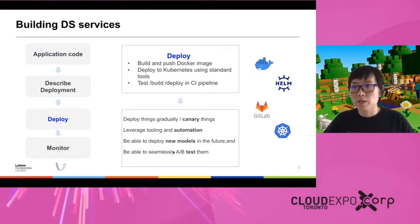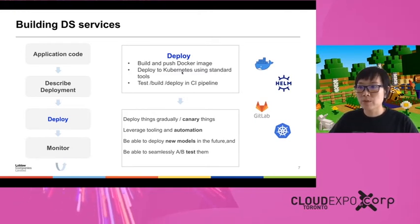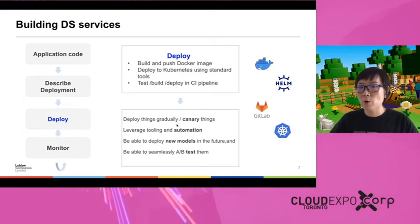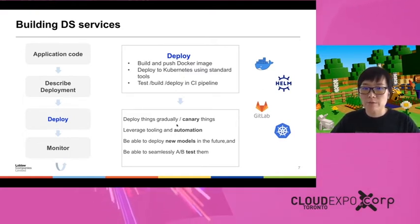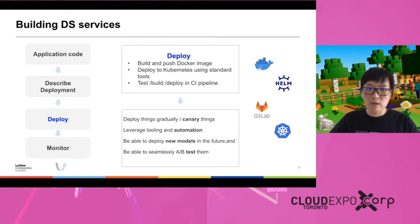So next, we will containerize the application and use a GitHub CI pipeline to test, build, and deploy to the cluster, so we can deploy things gradually. We always canary things and leverage tooling and automation, for example, GitHub CI and tools like Helm. And we are able to deploy new models in the future and seamlessly A/B test them.